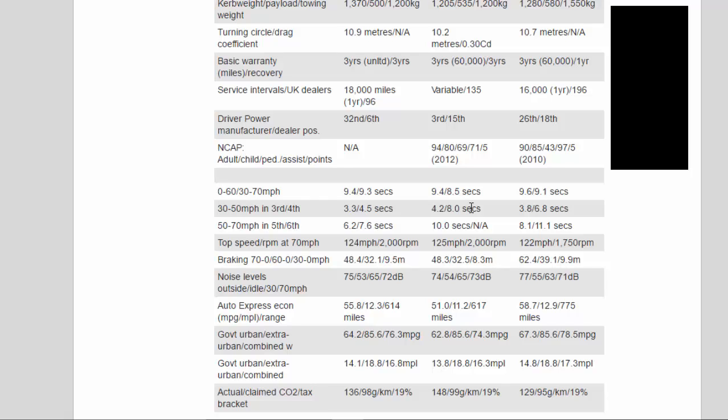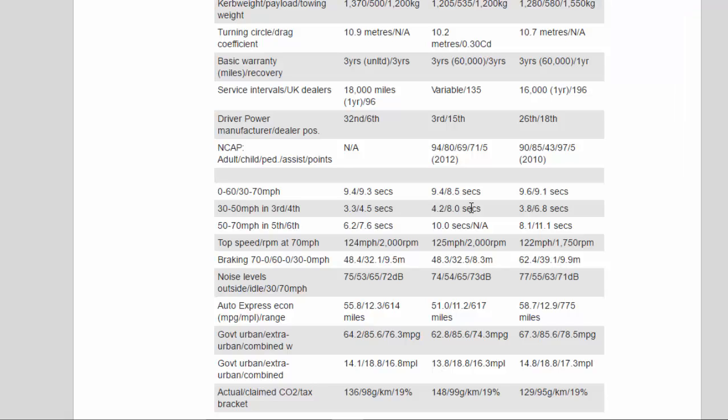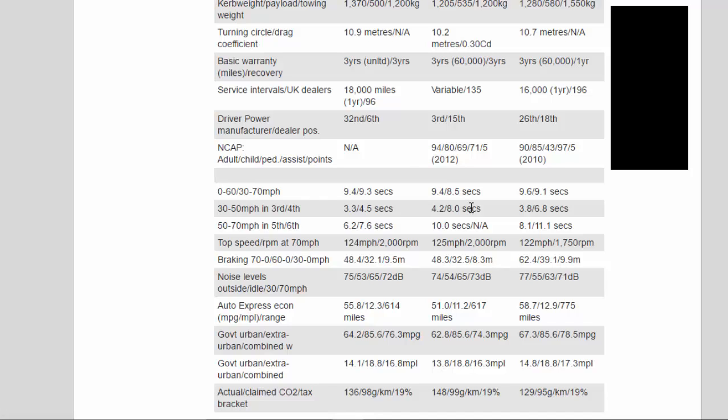0-60/30-70 mph: 9.4/9.3 secs, 9.4/8.5 secs, 9.6/9.1 secs. 30 to 50 mph in 3rd/4th: 3.3/4.5 secs, 4.2/8.0 secs, 3.8/6.8 secs. 50 to 70 mph in 5th/6th: 6.2/7.6 secs, 10.0 secs/n/a, 8.1/11.1 secs. Top speed/rpm at 70 mph: 124 mph/2,000 rpm, 125 mph/2,000 rpm, 122 mph/1,750 rpm.